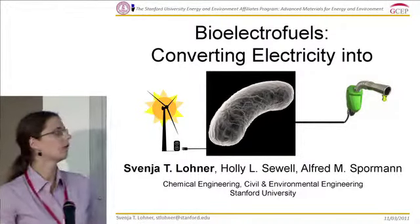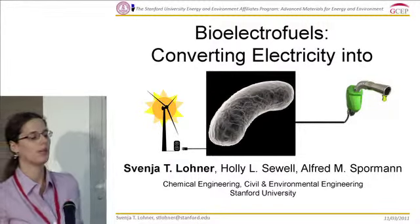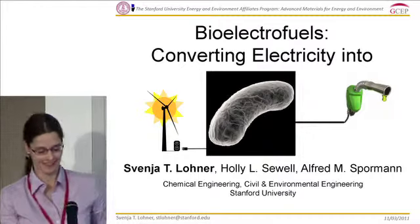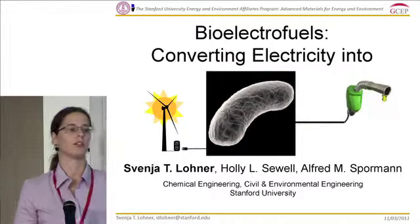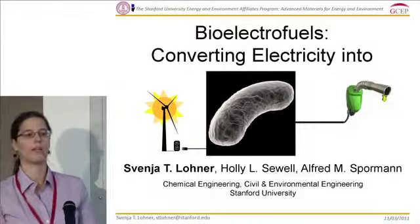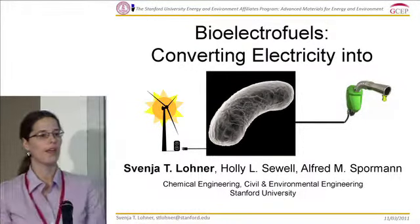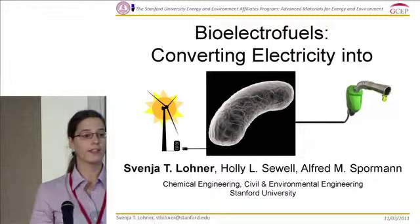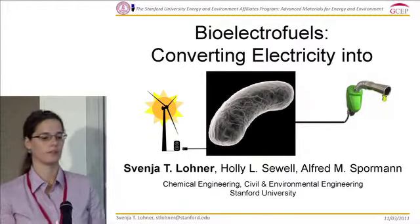So the goal of our project, and the title of the project, is Bioelectrofuels: Converting Electricity into Fuels. It is to develop a novel energy conversion technology to develop carbon dioxide neutral hydrocarbons from electricity in a process called microbial electrosynthesis. In this process, we use a bioelectrochemical reactor to feed electricity into microorganisms in form of electrons.